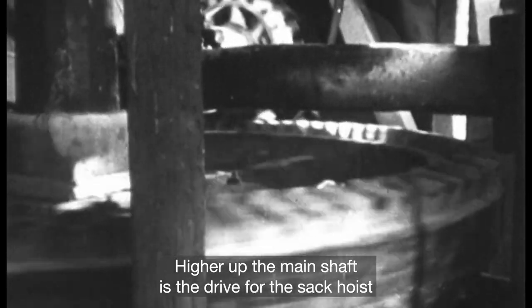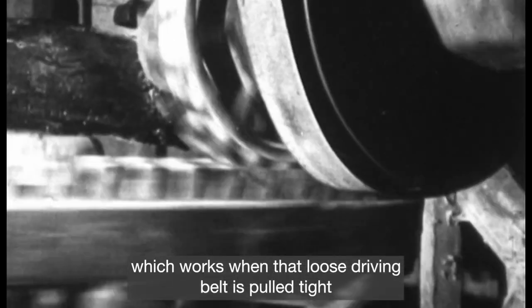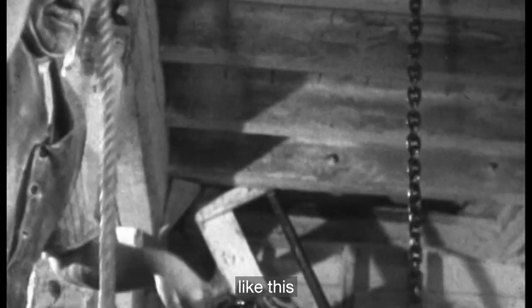Higher up the main shaft is the drive for the sack hoist, which works when that loose driving belt is pulled tight. Like this.